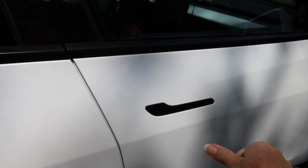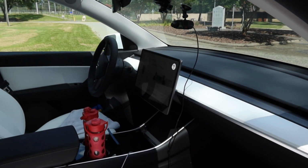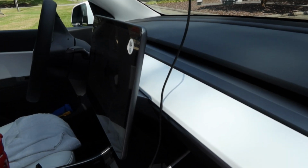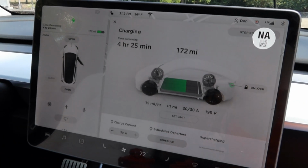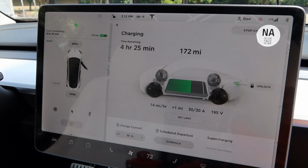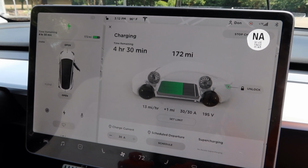So one of our viewers said just hit the big part and it pops out, and then you can grab it here, and if your hands are full, you don't necessarily have to grab the handle to open. That's the first time I tried it and it worked great. Just showing you what it looks like in here while we're charging at the charge point.